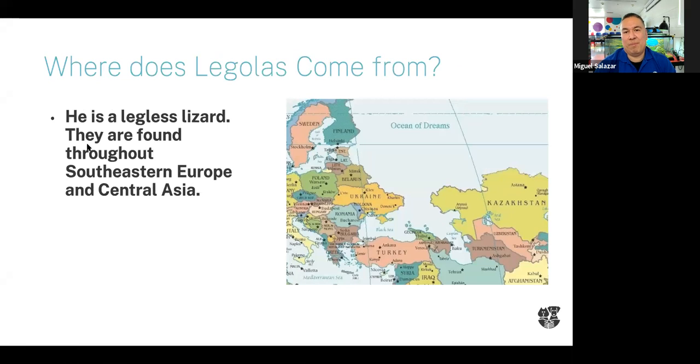And then where are they from? Yes, we have about 5 species of legless lizard here in California. They're really small. I think one of the slides will actually show a pic of one. But the one we have, Legolas, they're commonly found in southeastern Europe and Central Asia.